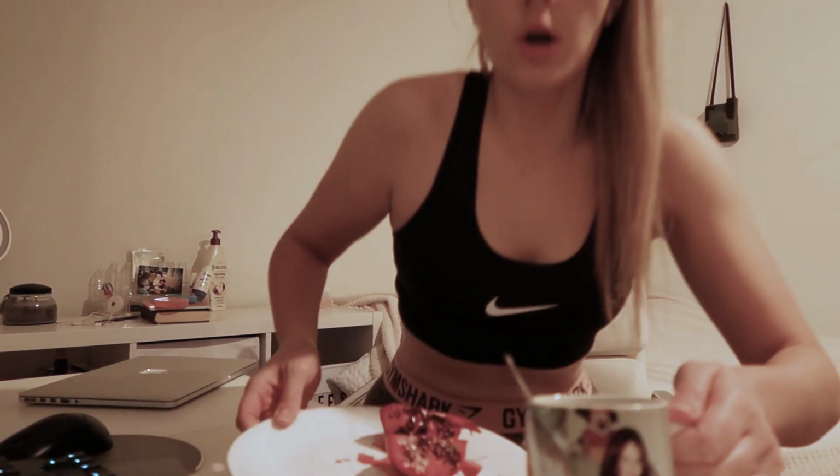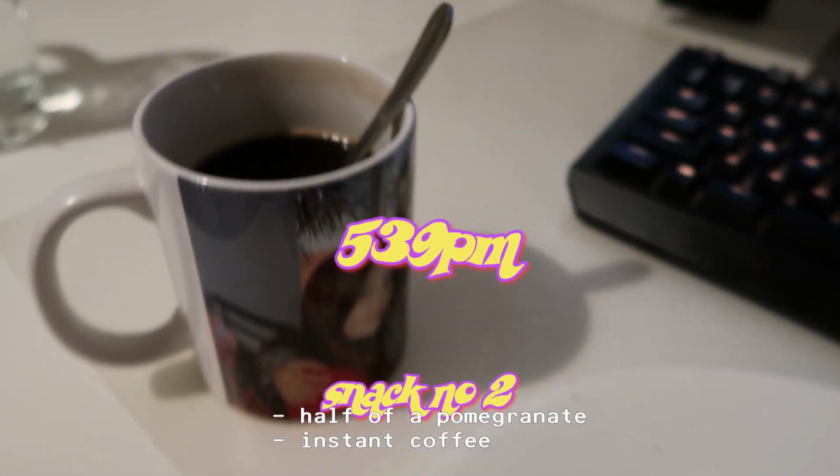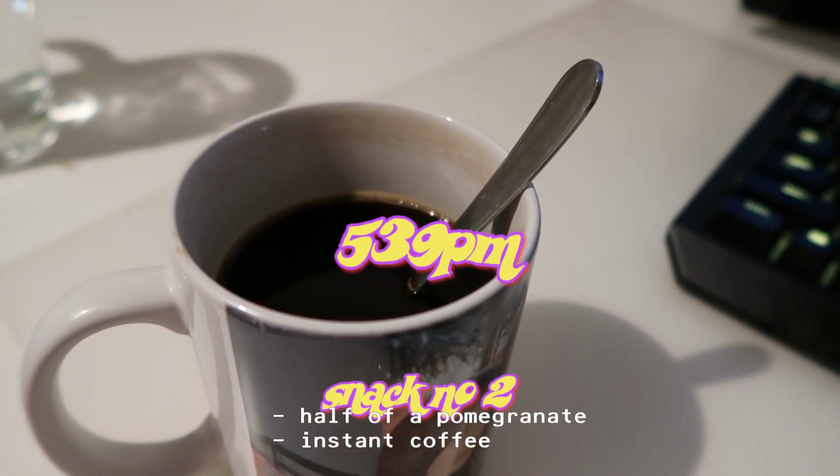Heart beating fast. Okay, it is 5:39. I have a little bit of pomegranate and some sneaky coffee just before my workout. I wasn't even gonna eat anything because I'm not hungry, but I thought this is good, you know, vitamins and an instant coffee just so I can do the Chloe Ting workout. I'm on day 14 of the summer shred challenge, so that's halfway. I'm gonna have this pomegranate and this coffee, and I'll see you when I work out.